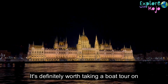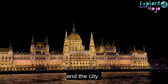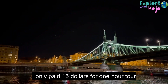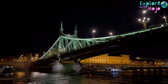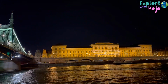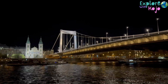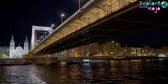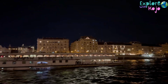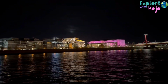It's definitely worth taking a boat tour on the Danube at night. It offers stunning views of the Parliament and the city. I only paid $15 for a 1-hour tour. And I got to enjoy the city lights and the incredible views. They say that if you see the Danube and it's blue, it means you are in love. What do you think?